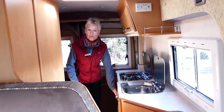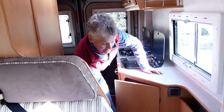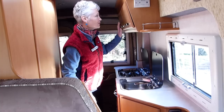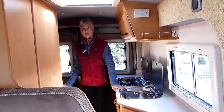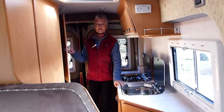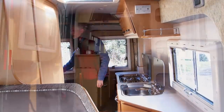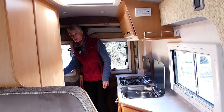and underneath a combi oven grill. Also down below, we have plenty of storage in some really good sized cupboards, and up above, two overhead lockers. Opposite is the fridge, which is a Dometic 85 litre with a removable freezer compartment. Above that, the capacious wardrobe. And round the corner, several very useful cubbies, which are accessed via the back doors.